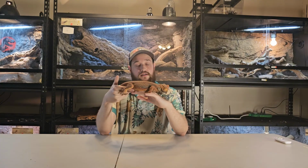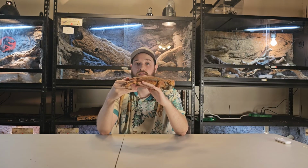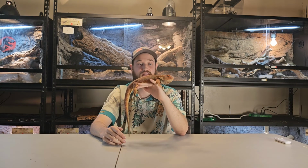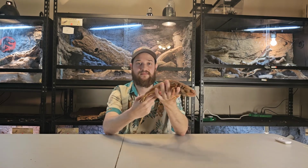But for the most part, you're not going to need water in the enclosure, and if you do, you're going to want to make sure that you change it out every day, because with them running around and digging, they're going to make the water very dirty very quickly.